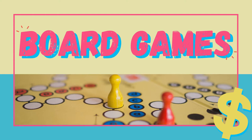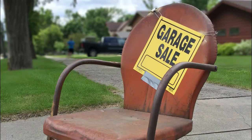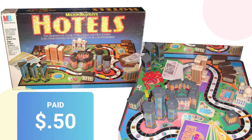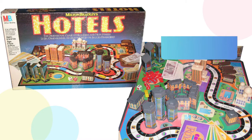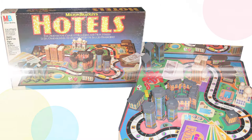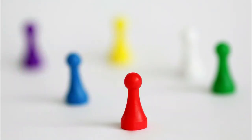Board games is one of the very first things that I used to sell when I got started selling on eBay. I loved it. In fact, I really just happened upon it by accident because I was at a garage sale and I ran into a Milton Bradley Hotels board game. I bought it for 50 cents and took it home, listed it, and sold it for $75. I was super excited. So after that, I looked for board games everywhere I went and sold them like hotcakes.